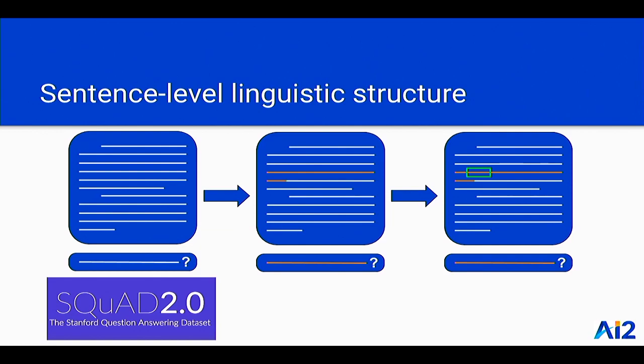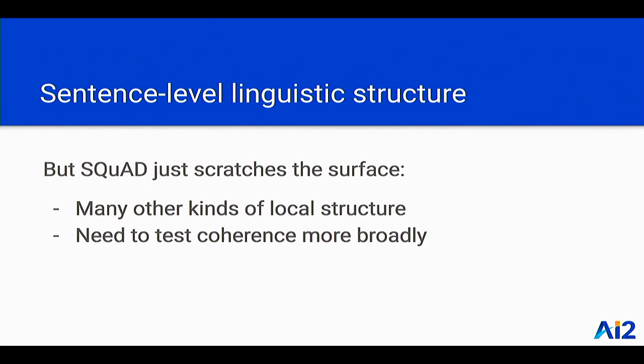SQuAD 2 broadened this just a little bit, and it said, hey, actually, maybe there are some tricks where the question word itself might uniquely identify the argument, and so I don't actually have to do this localization step. And so SQuAD 2 says, I'm going to have questions that don't localize here so that I can't just cheat. I have to actually know that the question does localize. But it's still basically two reading primitives, localization and argument extraction. Okay? But SQuAD really still just scratches the surface here.